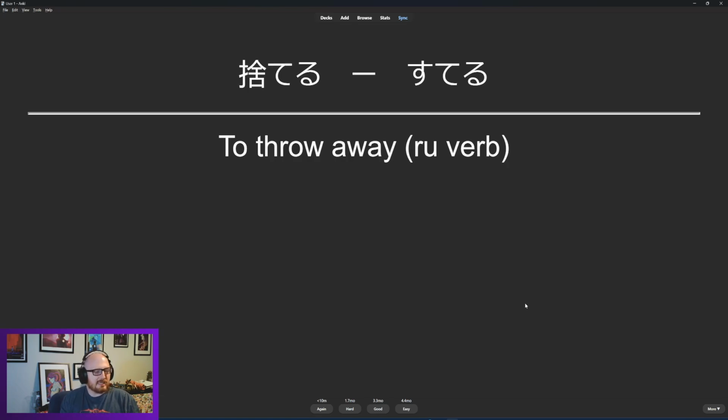This was back when I was like, oh, it's going to be hard to remember what is a ru verb and what's not a ru verb. I should label them. And then I realized all ichidan verbs are just eru, iru. And the ones that aren't ichidan verbs are very rare exceptions. And so it's better to just assume it is a drop the ru style verb. So, suteru, sutemasu, sutemashita.